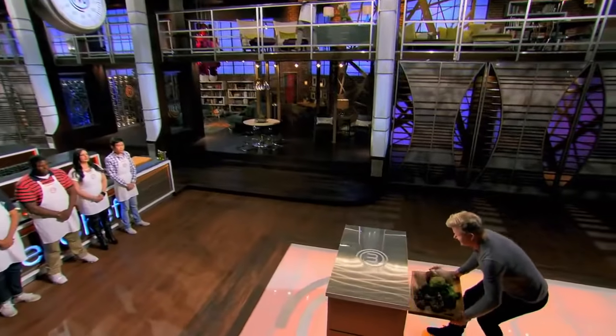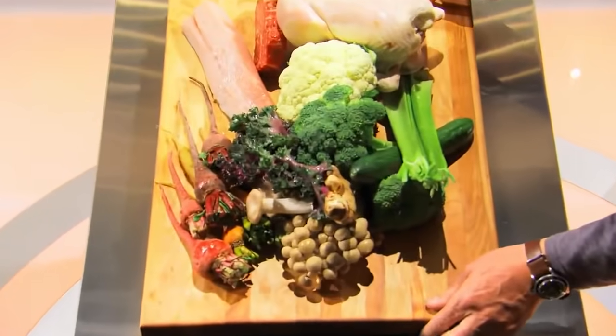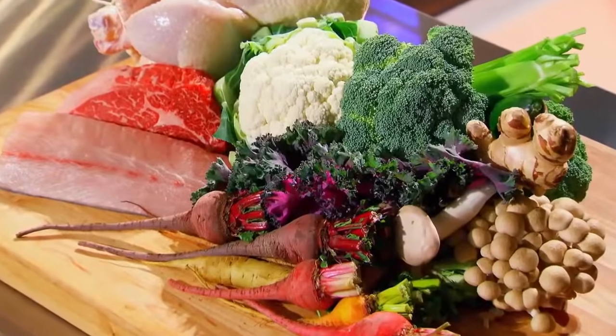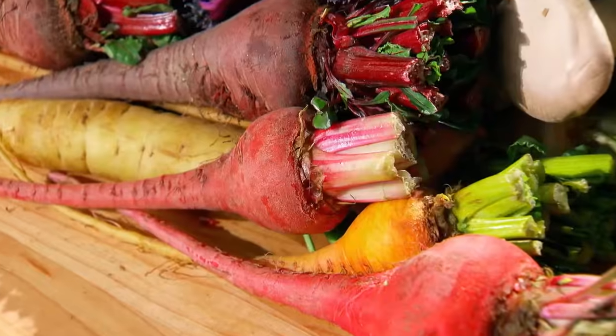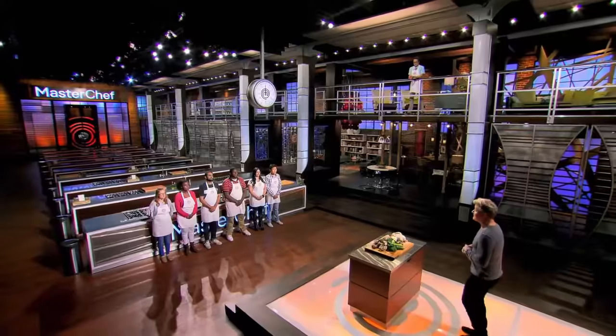This next challenge is quite a departure from your first earlier this evening. These are the complete, whole, untouched ingredients you cooked with earlier. So we've gone from the unwanted scraps to the Rolls-Royce ingredients. Here we have an amazing whole chicken, ribeye steak, hamachi filet, beautiful beets, fresh kale, broccoli, whole cauliflower, fresh ginger. Top 7. There are no excuses. All of you, please head to your stations.